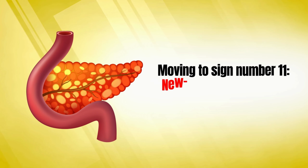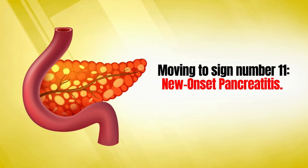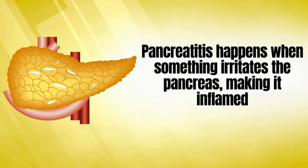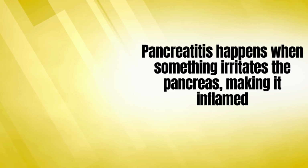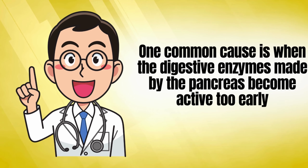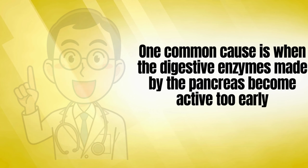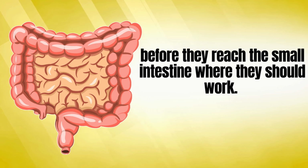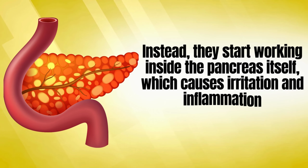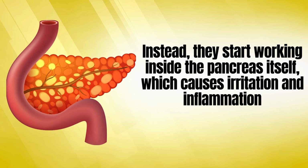Moving to sign number 11, new-onset pancreatitis. Pancreatitis happens when something irritates the pancreas, making it inflamed. One common cause is when the digestive enzymes made by the pancreas become active too early, before they reach the small intestine where they should work. Instead, they start working inside the pancreas itself, which causes irritation and inflammation.